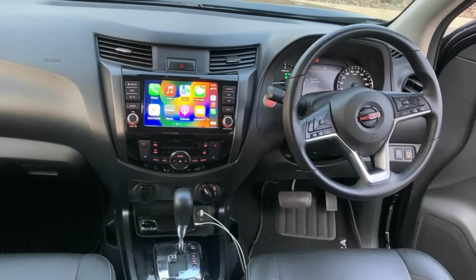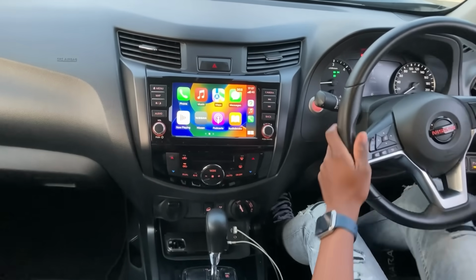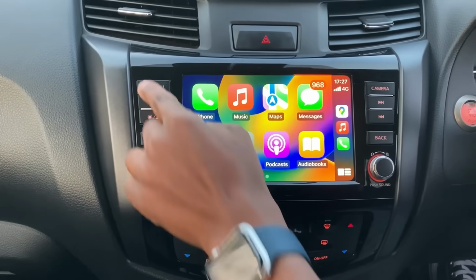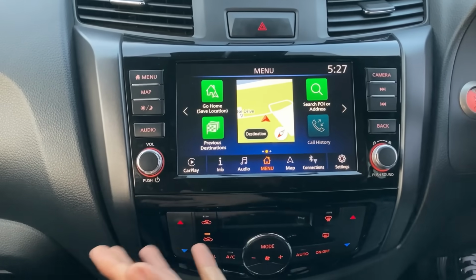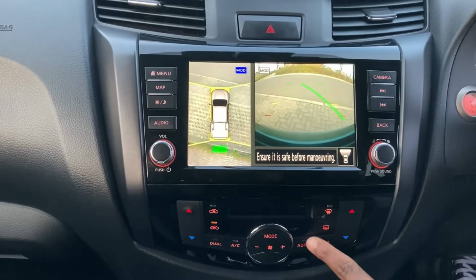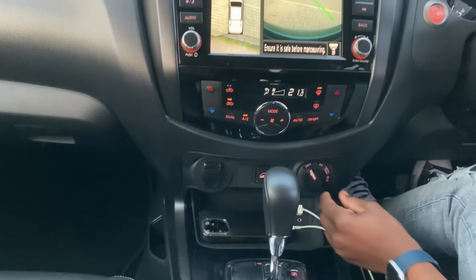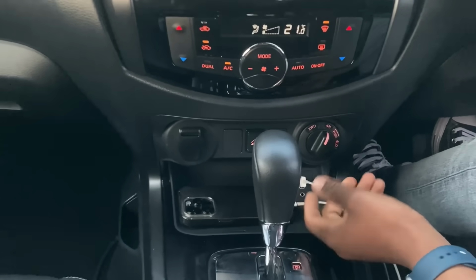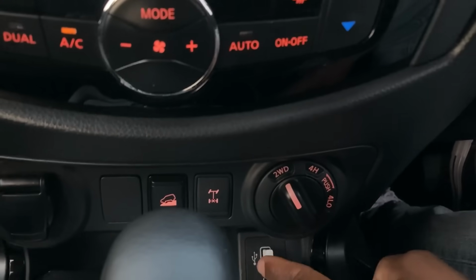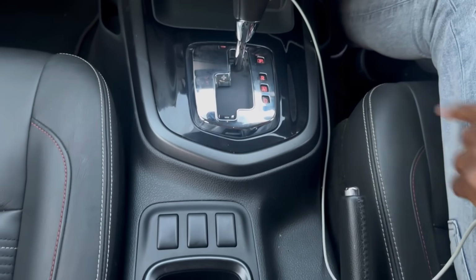Let's quickly jump to the front of our Nissan Navara. You'll notice it has an 8-inch touchscreen. The touchscreen comes with Apple CarPlay and Android Auto, but if you're not interested in using Apple CarPlay and Android Auto, Nissan has its own system as well. You have a 360-degree view camera, which comes in handy because this is a big bakkie. And that switch I'm holding is the one you'll use to switch from 2-wheel drive to 4-high to 4-low, depending on what you need your Nissan Navara to do. Over there is your USB port. For those of you who want to change gears, you'll use that stick over there.